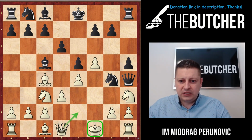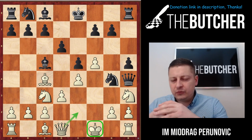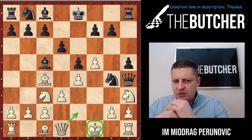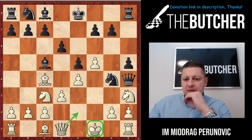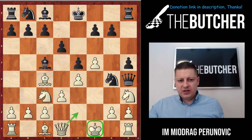Position that doesn't look good at all for us. At first glance, king is weak on f1, knight on h3 doesn't look good either. But all you want to do here, and all you have to remember, just move the queen on e2 and threaten bishop g5 to trap the queen.